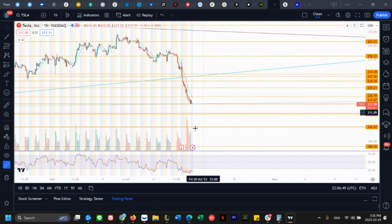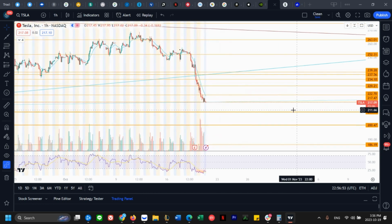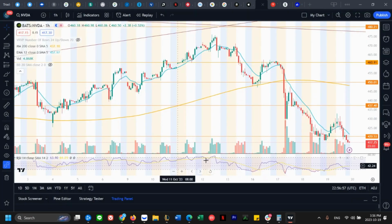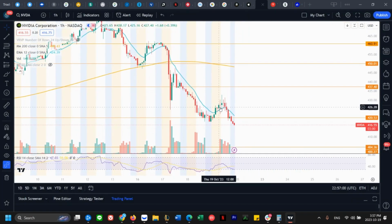So hourly trend is our guide. Hourly downtrend, zero signs of bounce on the hourly. You can see even on the hourly charts, there's pretty much no green candle. So yeah, it's a tough one.